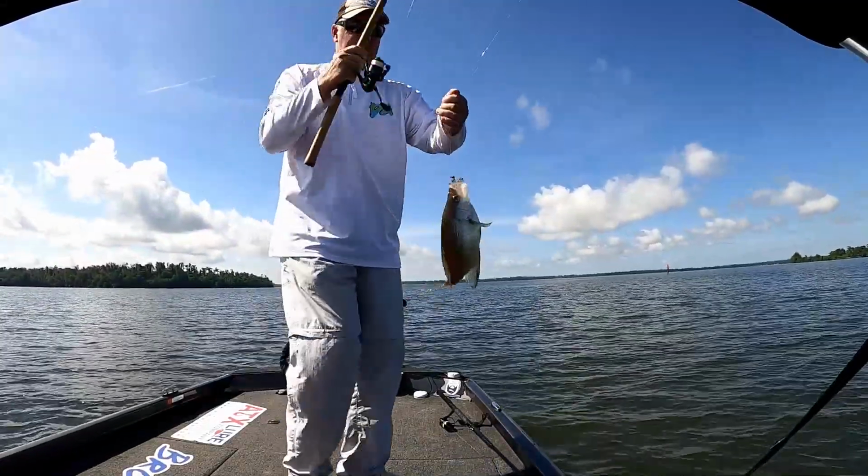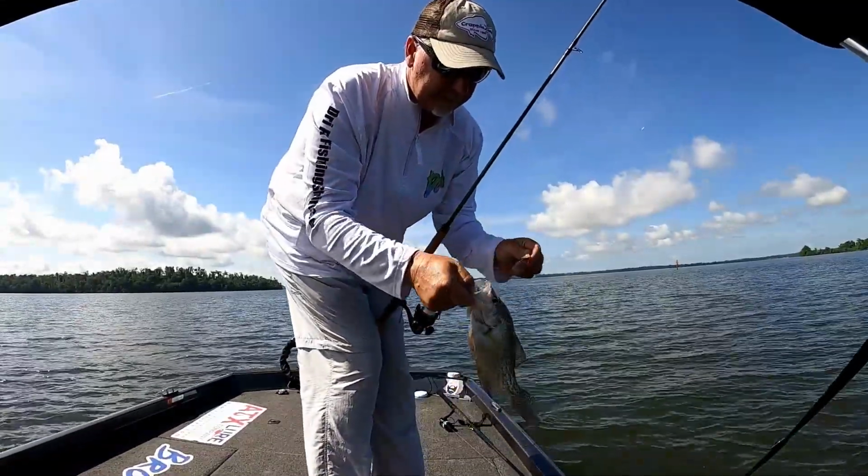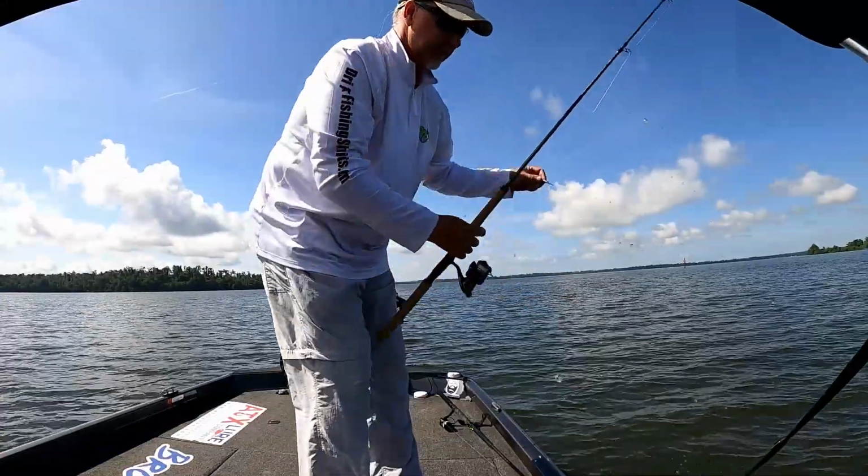Oh, and an in-betweener. This is a nice fish. It's a good eating size fish right here. Beautiful. Crappie are pretty fish.